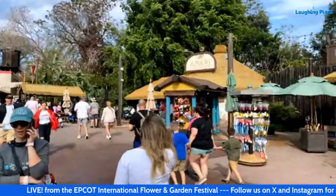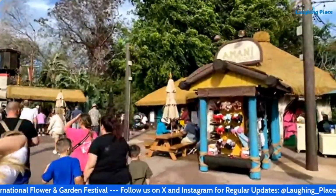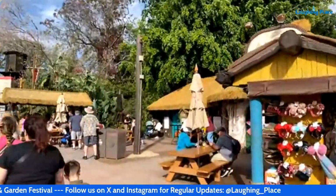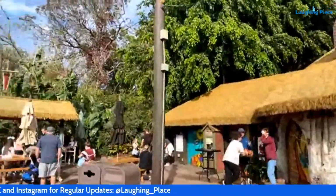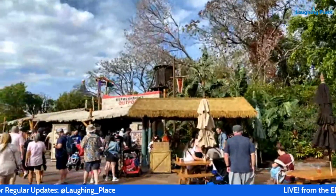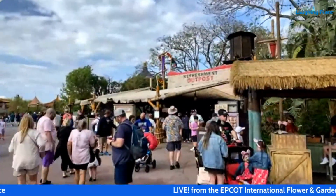You can see how windy it is as we walk by here. Yep, I'm feeling it right now. It's actually kind of nice. It's been a long day, so a nice breeze is quite enjoyable as long as there's no rain.